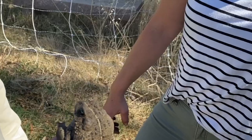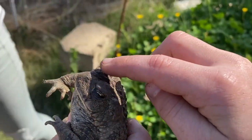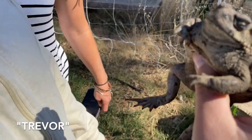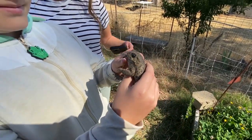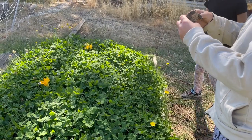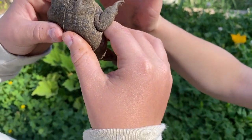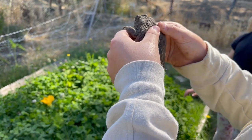Can we keep him until he gets bigger? Since we killed the last one, we found out these guys are very beneficial in the garden, so it gets to stay. Look at his fingers. You see how his eyes are golden? What are you going to call him? Trevor. The toad from Harry Potter. Look, he's holding my finger. Whoa, look at his back. He's such a cutie. Very calm guy. Crawdads, we have fish, we have frogs and toads. And we have tadpoles. Okay, let him be.